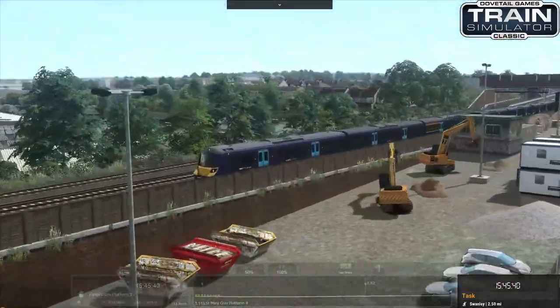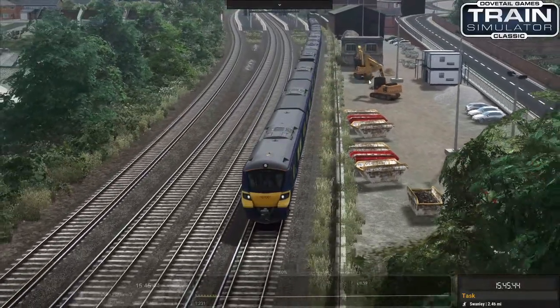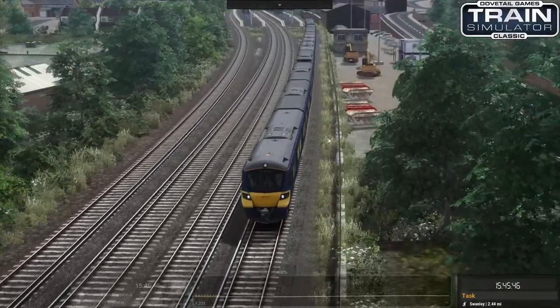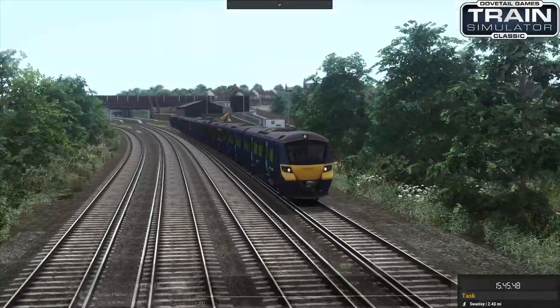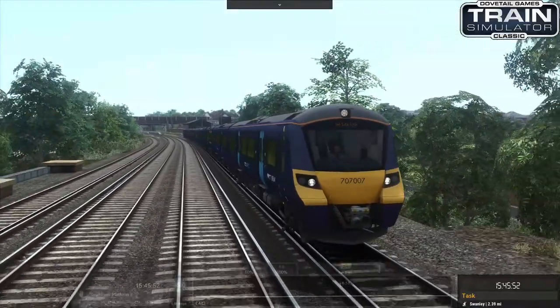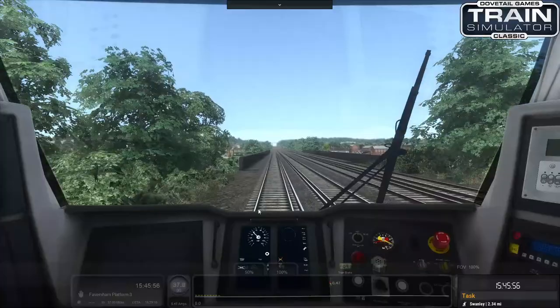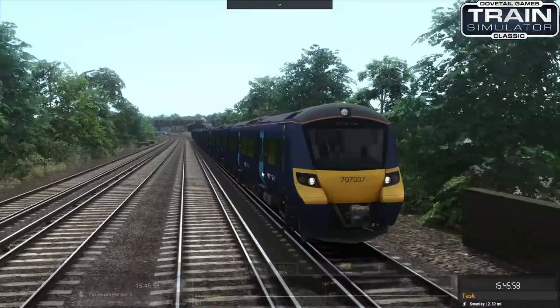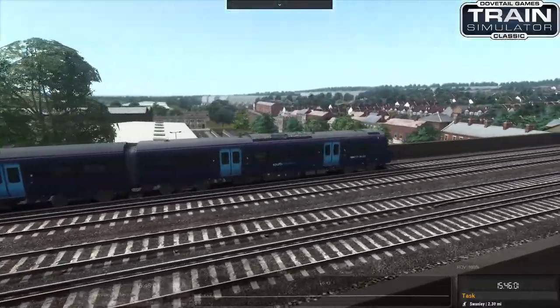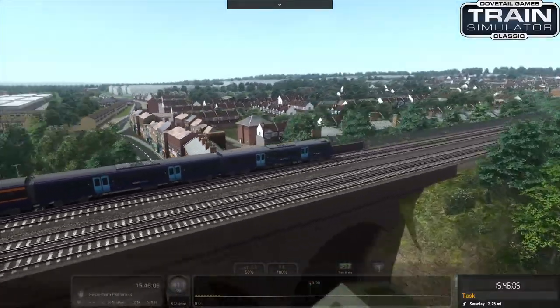Hey, a bit of bulldozer construction there. I like how you actually see it dig it out and then drop it. That's cool. You see stuff like that on TSW, but yet they don't have any animations with them or anything. We already have a bad memory issue on it anyway, so probably a good thing.